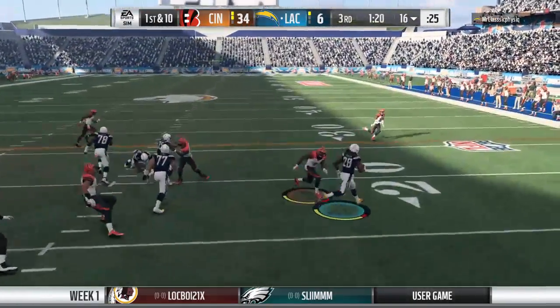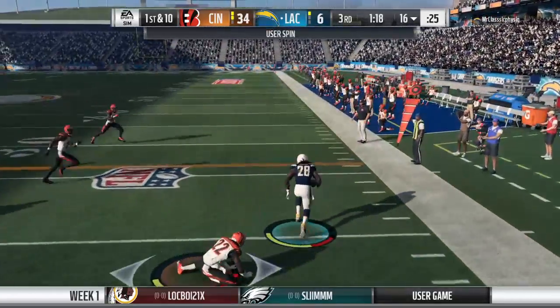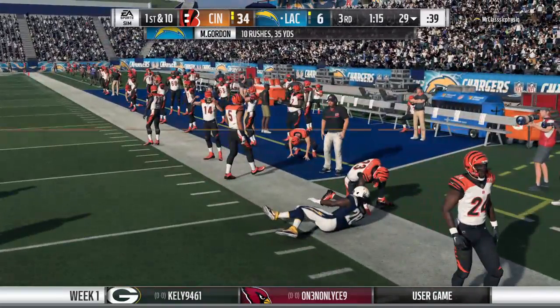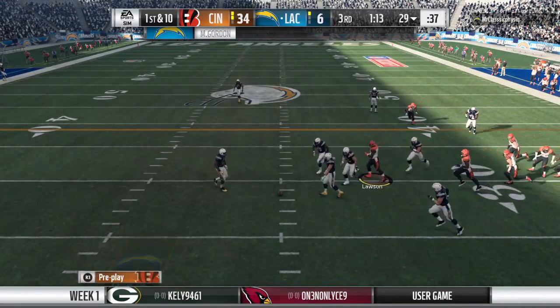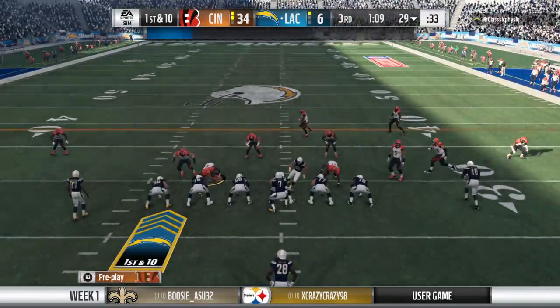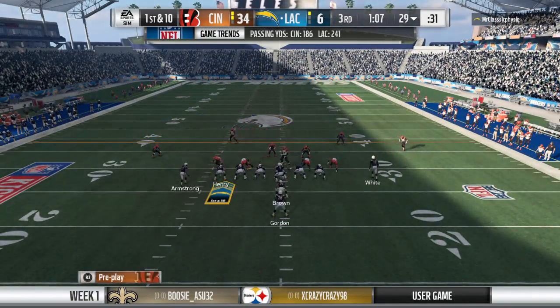He'll start the drive with a run by Gordon. Able to spin free. Fighting through, and he's got space. And he'll be taken down, but not before he gets this football out shy of the 30 to the 29. Give him 12 yards there. The Chargers have a first down.